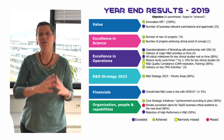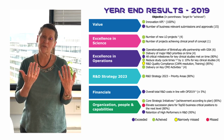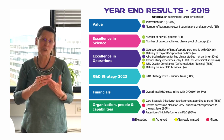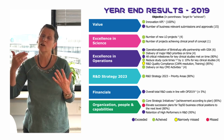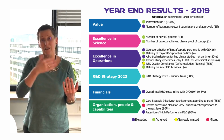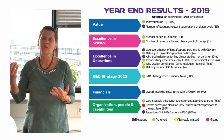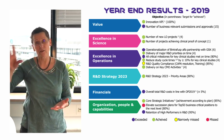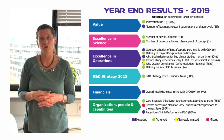We have one category that is called value. Of course, as an R&D organization, one of our key objectives is to provide value to the overall healthcare organization. And this is where we measure the number of business critical submissions and approvals, and we overachieved the objectives we had set ourselves. The second example is excellence in science, where we look at the clinical proof of concept, which is a very important indicator of the science that comes from our laboratories and on the way to patients. And also here we achieved the objective with 1 clinical proof of concept.